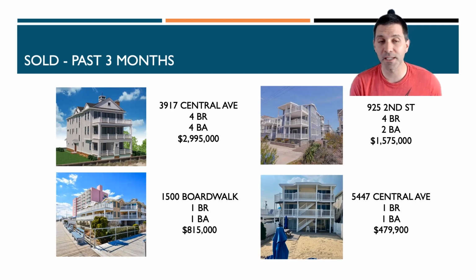Now, there's only 4 sales over the past 3 months. Here they are, and they range from 480,000 effectively up to about 3 million. Totally different properties. There are condos, there are bigger condos, just like this 4-bedroom on 3917 Central, which is a new build. Now, we haven't talked about this yet. There's only been one single family beachfront sale this year, and there are none currently available. So the 19 listed properties that are on the beachfront, they're all condos.